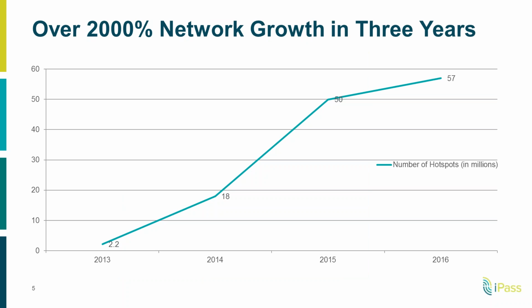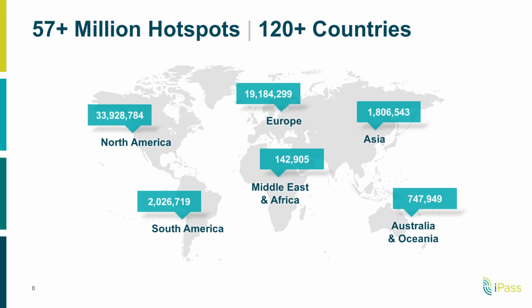And then we thought it would be useful to track the growth over the last few years. In 2013, we were down near 2.2 million, and where we are today is 57.8 million. Then here we have a global map of where the hotspots are, just to give you a sense of how we cover the globe. Today we're in 120 plus countries with those 57 million hotspots.